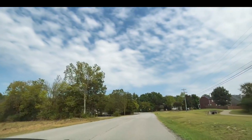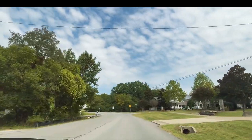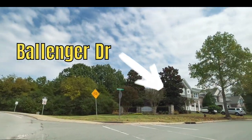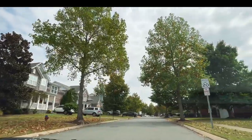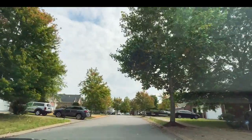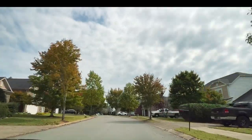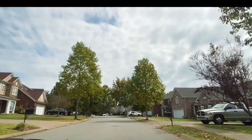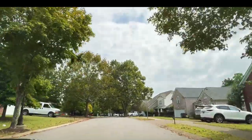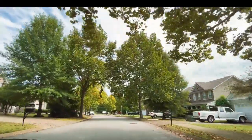All right, we're coming up on the main entrance here at Ballenger Farms. This is where we started the video. I'm going to make a right into the neighborhood. And there are 270 homes in Ballenger Farms. The average price over the last year was $636,000. And the most expensive home ever sold in the neighborhood was $755,000. That was in June of this year, 2023. And all the homes were built between 2004 and 2012.